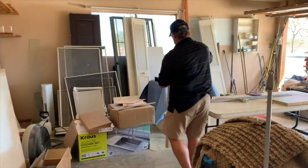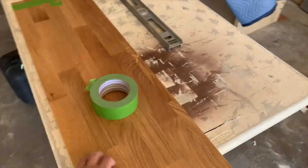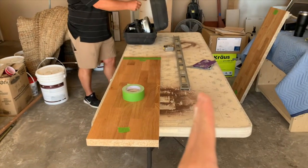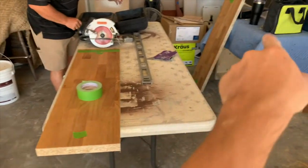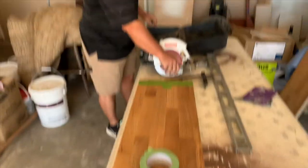We got my dad out here. He is working on shelves above the kitchen sink. We had a couple pieces from the countertop that we cut in half. My dad did an amazing job and cut this straight down the middle. Give him an A+ on that cut. And so we're gonna put them side by side like this to fill in that space so there'll be a nice pass through on the window. And this is his job today.